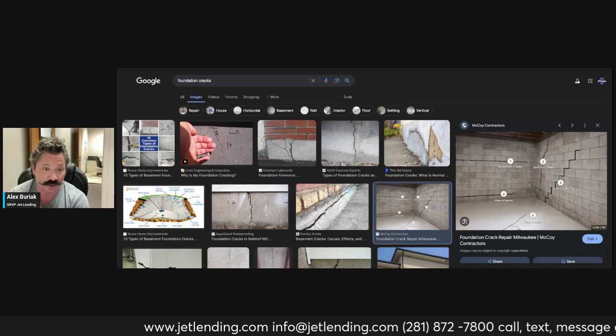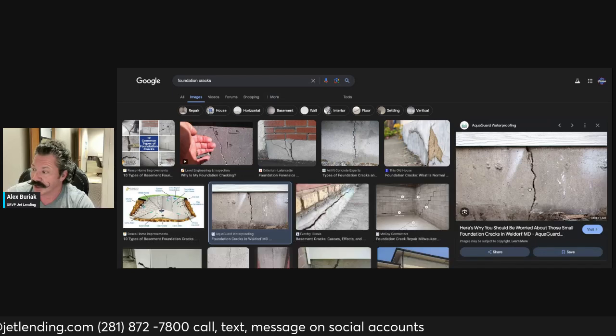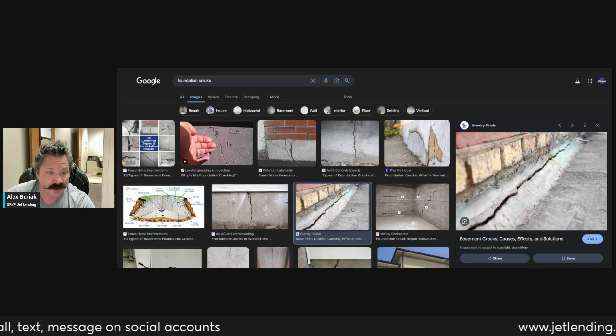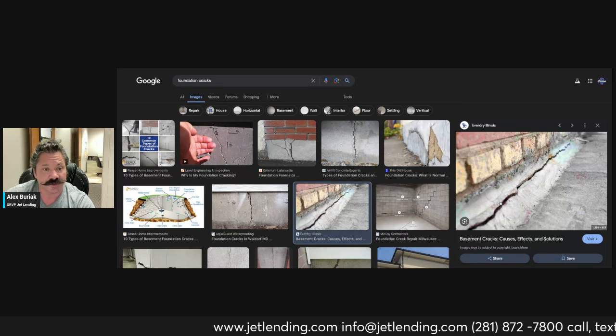And you can't change what it's going to cost to fix it. So when you are evaluating properties and you start seeing cracks in the foundation, stuff like that, you have to estimate a foundation repair. Just like your roof, your repairs come with warranties and certificates.